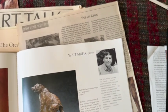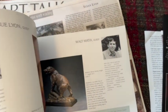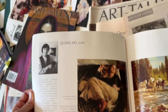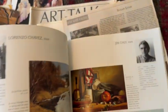Oh, I'm right next to Walter Matthia. That's fascinating. Because, yeah, there's nobody in between. Usually I'm next to Kevin McPherson or Hui Han or other people. Here's Kwong. Here's one of his paintings. Let's go back to Scott.